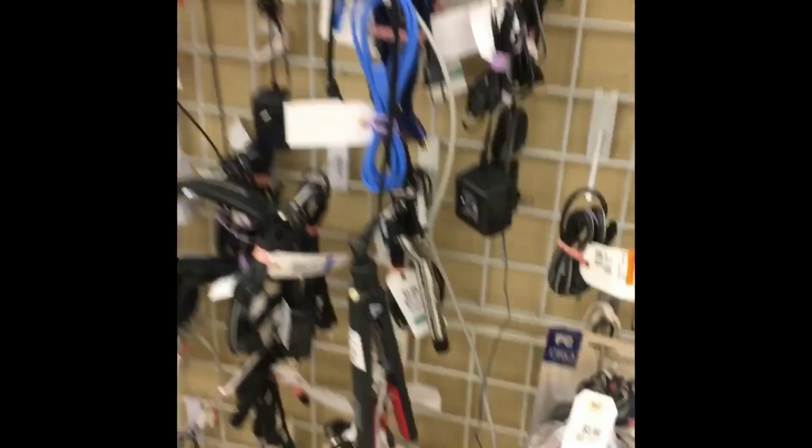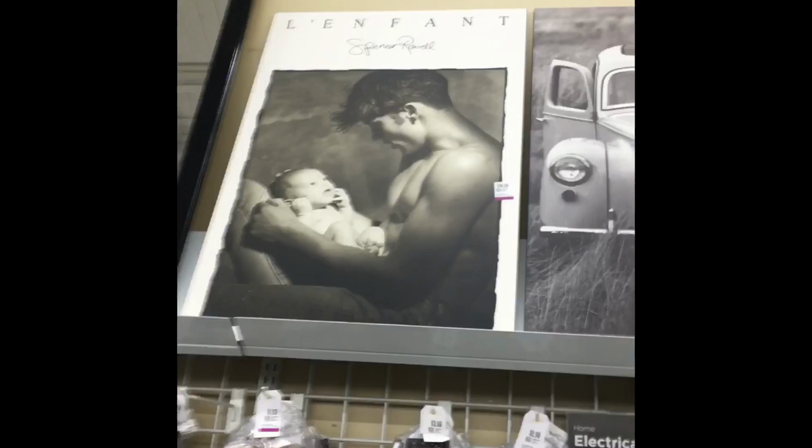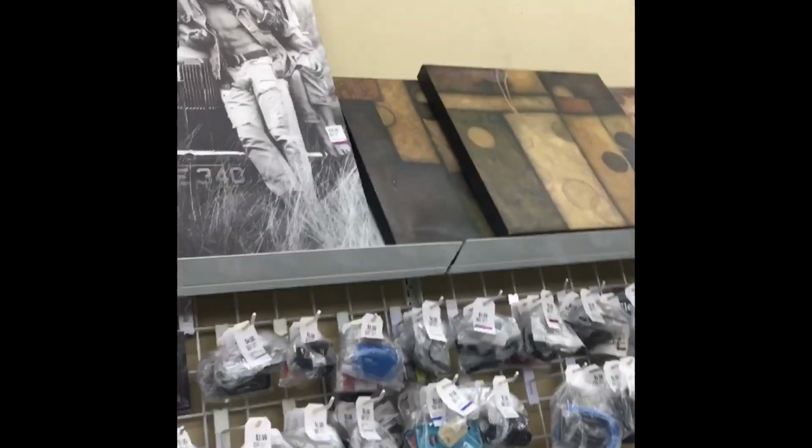Lots of bundled items on the wall. You'll see just a ton of it. Bags of different things put together by the store staff. Lots of old chargers, so that's a great spot to look if you're missing a charger from a device that you can't find anymore. I really liked that mirror, but not for $25. I might as well buy a new one for that.